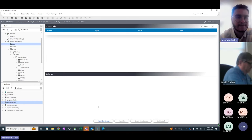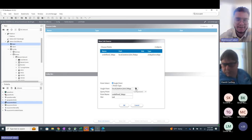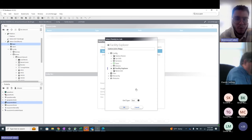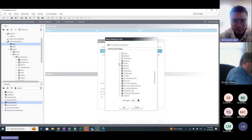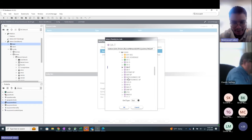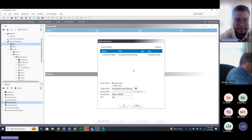But whenever links have to be made for a station, we 100% recommend the JCI Link Manager, where I can create a new link source. This can be by single point or point type. Upon clicking single point, I can click this path folder. Now it's going to ask me, which point do you want to create a link for? Let's just go into config, drivers, back network, and look at this HU1. In HU1, I can pull up all the points for HU1. And let's assume I want to share this outdoor air temperature point with other points in my station. I can do this with any point that exists within the station, but I'm using outdoor air temperature as an example. And let's just hit OK.